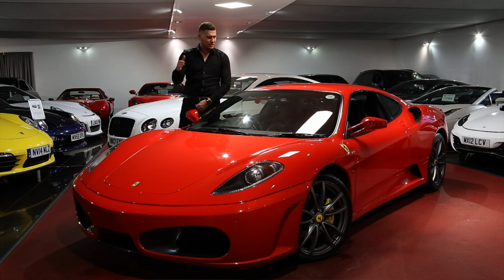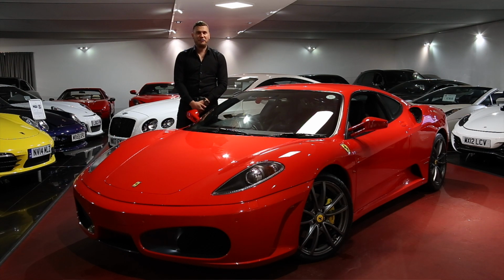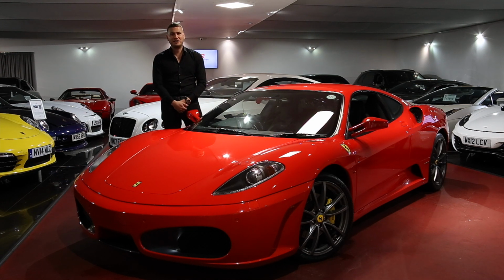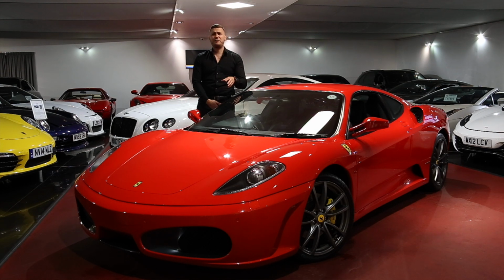I'd like to talk to you about this absolutely beautiful Ferrari F430, 2006, a car that I've sold quite a few times before, I think from the top of my head probably about four times. Presented in Rosso Scuderia with narrow Daytona seats. And the Ferrari F430 for me is one of my favourite Ferraris.